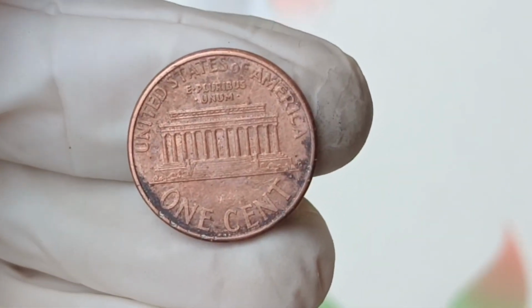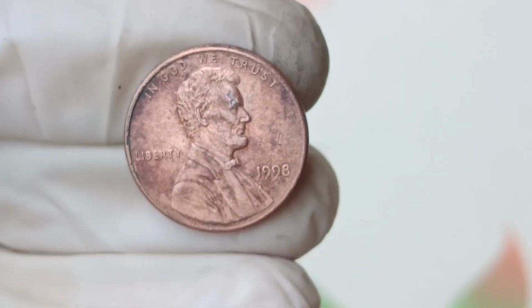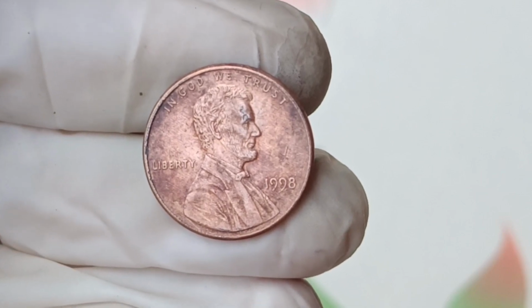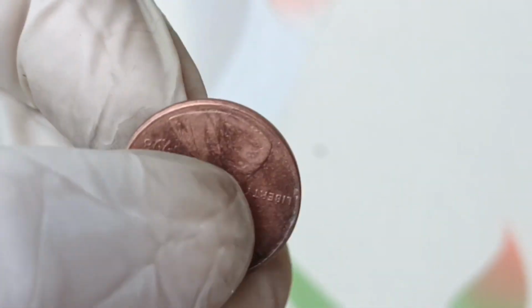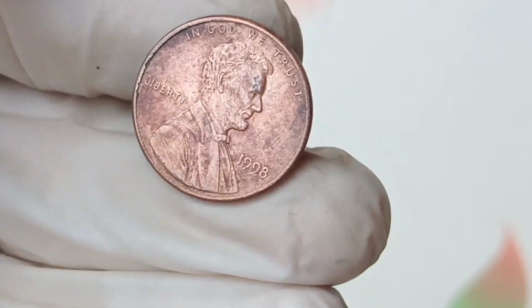Off-center strikes, the minting mishap worth thousands. Off-center strikes occur when the blank penny planchet isn't properly aligned with the coin press. These errors create pennies with missing portions of the design. The more extreme the error, the higher the value. A 1998 off-center penny with more than 50% of the design missing but still showing the date can be worth $2,000 or more.